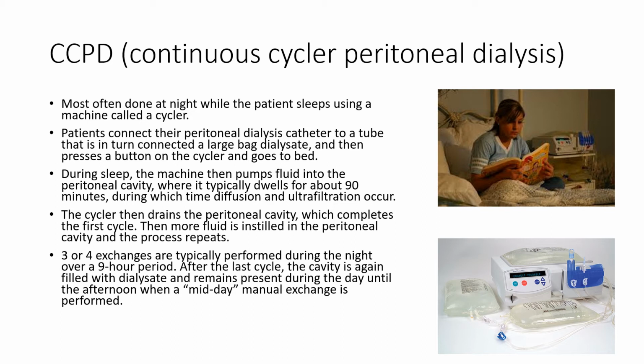Most patients do CCPD rather than CAPD because this saves time. I mean, you do 3 of your 4 daily exchanges at night while you sleep, and so it really frees you up to do other things, for example, go to school or go to work.